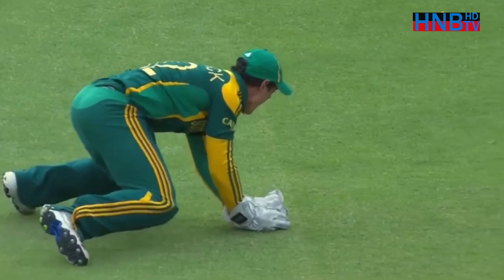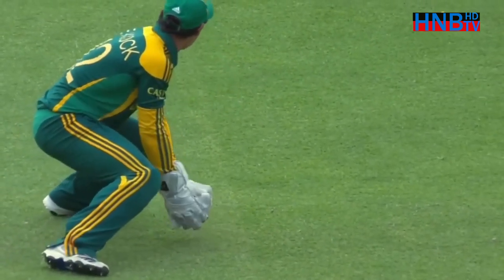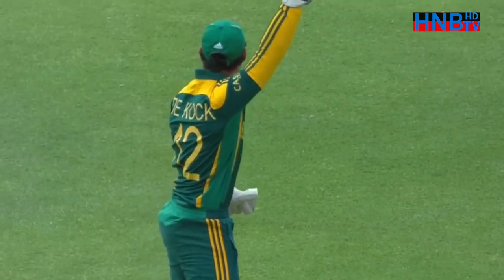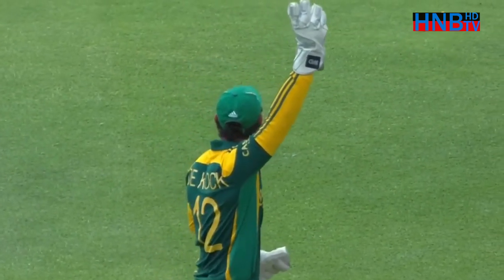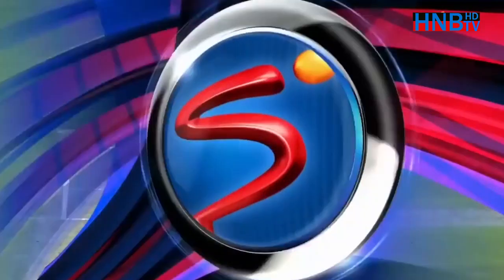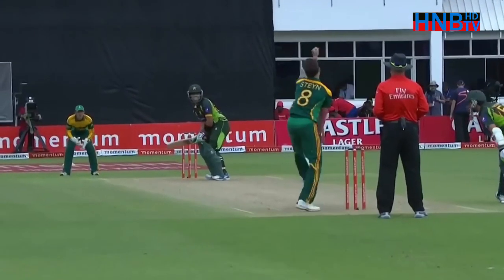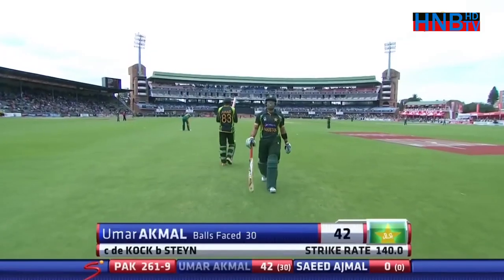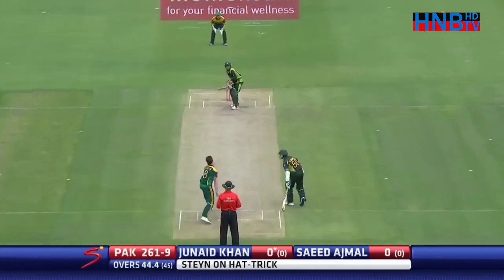Does he just clip the ground as the ball passes the outside edge, or is the outside edge found? Quinton de Kock was sure, so was Dale Steyn. No, probably not as clear as he's given him. Have a look at it again. Full. Ajmal goes for 2. Pakistan 261 for 9.